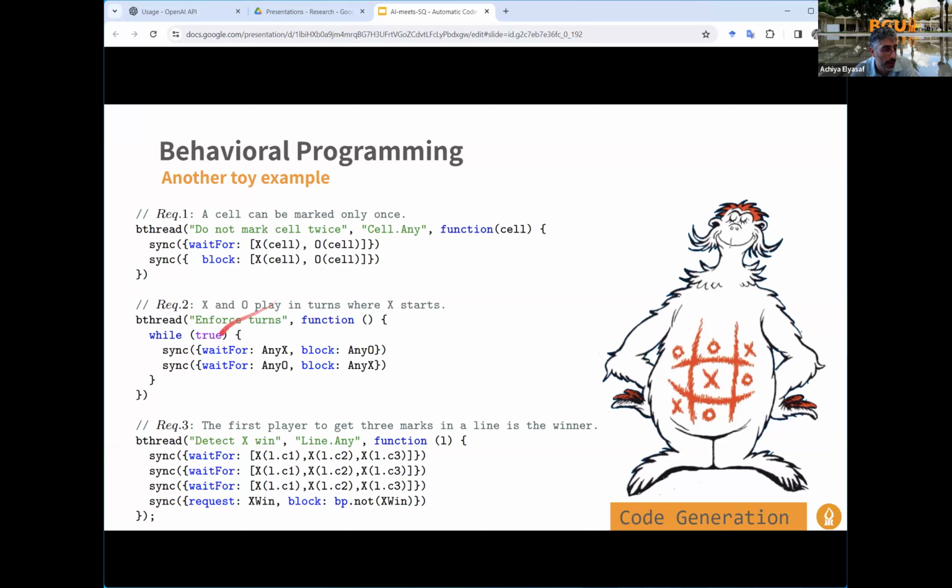Okay? And this is the turns requirement. X and O play in turns, where X starts. So we have wait for X, block O, and then wait for O, block X, and so on.